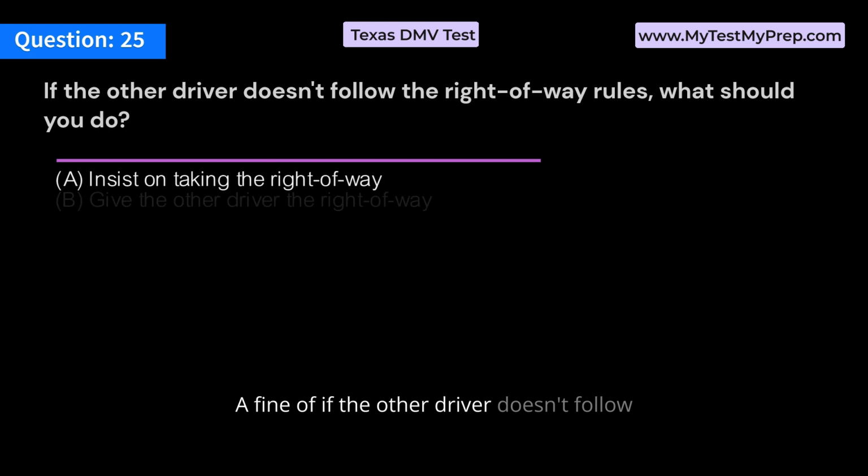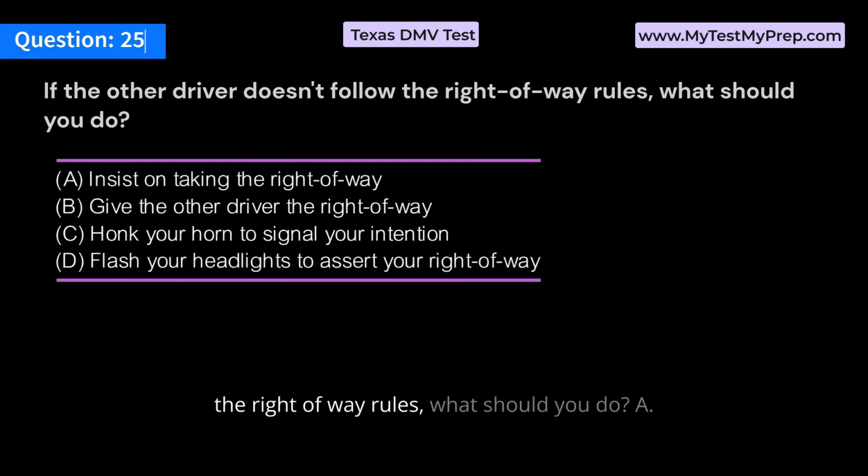If the other driver doesn't follow the right-of-way rules, what should you do? A. Insist on taking the right-of-way. B. Give the other driver the right-of-way. C. Honk your horn to signal your intention. D. Flash your headlights to assert your right-of-way. Answer, B. Give the other driver the right-of-way. Remember, in every situation, right-of-way is something given, not taken.